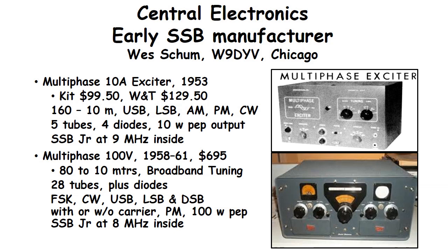By 1958, the Central Electronics Company had progressed considerably. They brought out their Multiphase 100V, which is an 80 to 10 meter transmitter with a VFO inside, and everything except the VFO is broadband tuning. So all you have to do with a 100V is set the VFO on the frequency you want, and you're ready to go. It features frequency shift keying, CW, upper and lower sideband, and double sideband with or without carrier, and phase modulation, 100 watts PEP, and there is another Single Sideband Junior inside this rig at 8 megahertz.